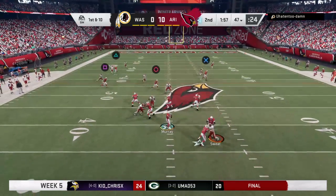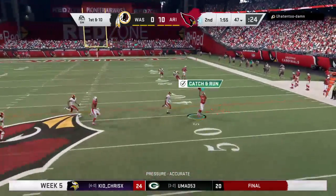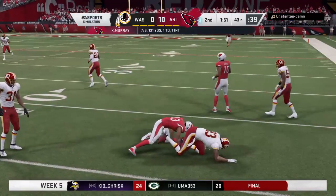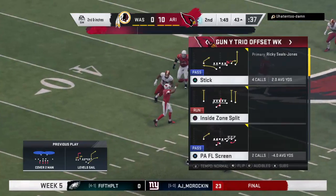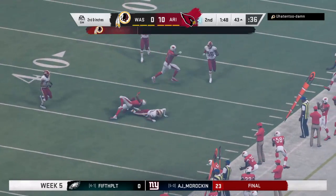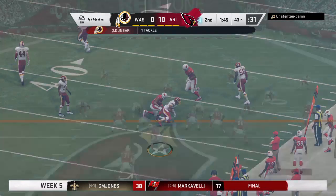On 1st and 10, here's Murray. That's going to be caught by Kirk. And he'll get it down here to the 43. A gain of 10 as they look to add on to this 10-point lead. And he went in route there from the slot for the completion.